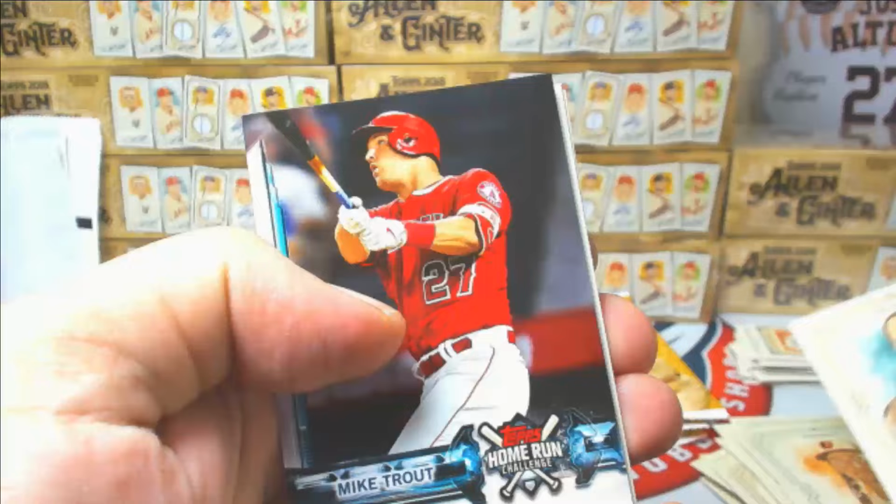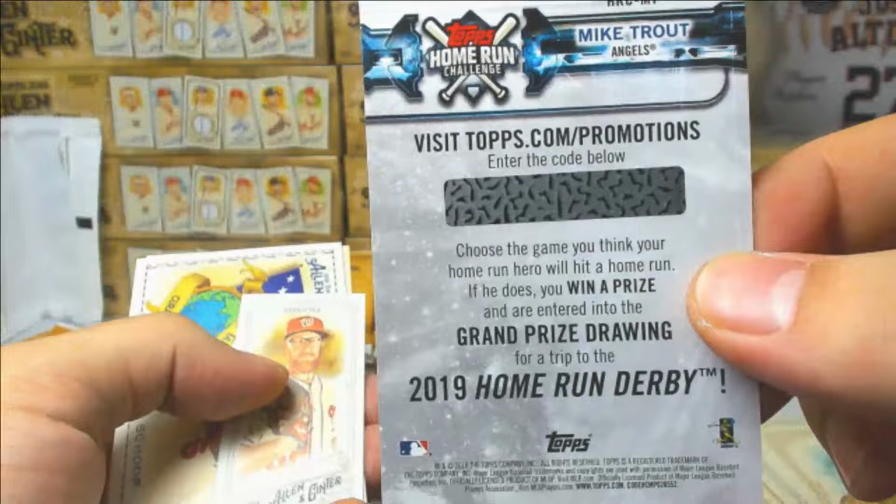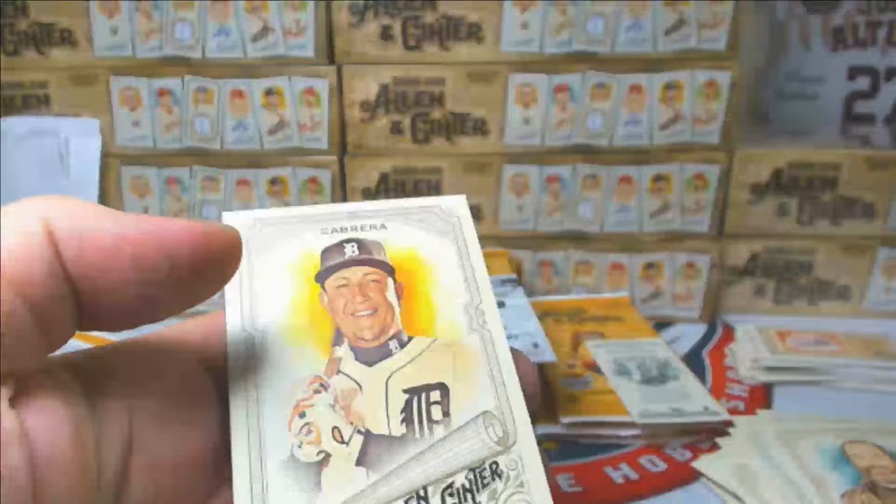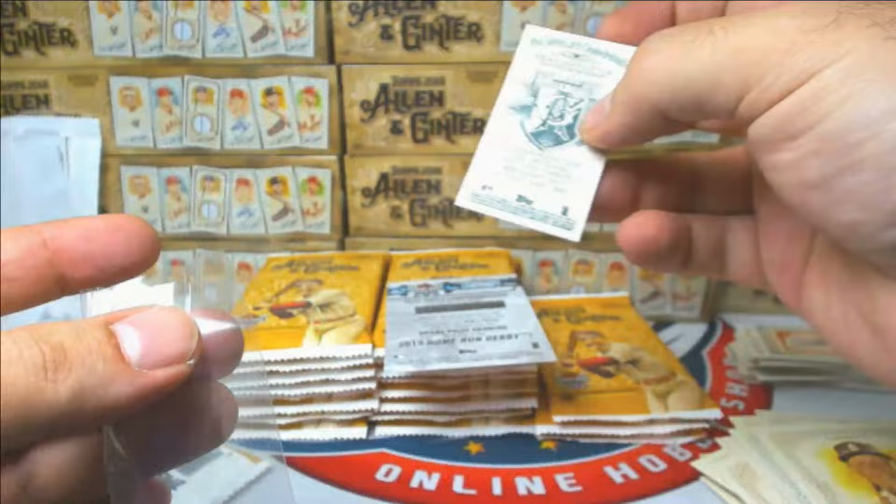Nice Mike Trout. Home run challenge. It's the Mike Trout spot on the board. Sean Doolittle. That is a no number A&G back mini. Doolittle. Base. Two. I think these are two per case. Nice one there for the Doolittle spot.